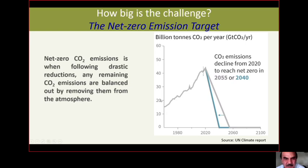If we plot again the same kind of figure that I showed you before, this is the total amount of CO2 released into the atmosphere as a function of years, plotted from approximately 1970 up to 2100. The gray curve shows the path that we've been following. We are at the moment releasing approximately 45 billion tons of CO2 per year. If we were to follow the net zero target by 2050, we would need to follow this path. That is, we would need to remove approximately 45 billion tons of CO2 from the atmosphere per year. And if we have a more ambitious target of hitting net zero by 2040, this is the path that we would need to follow.